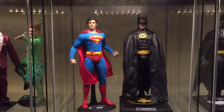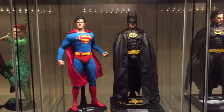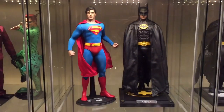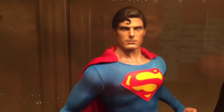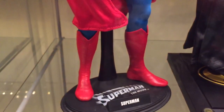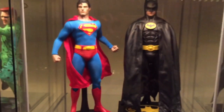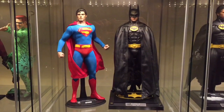And I had Batman and the Joker right next to each other. I was dreaming of putting these two side by side for a long time, and I finally did it. Look at this thing. Just a beaut. Just beautiful. This is the kind of stuff that gets me excited, bro.